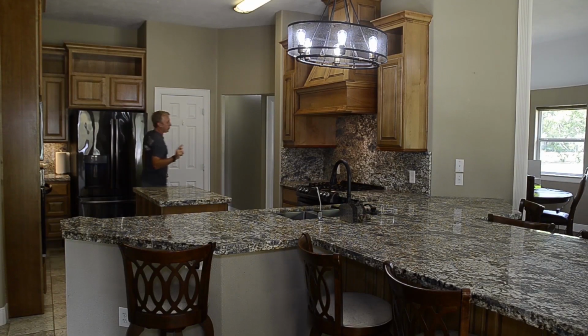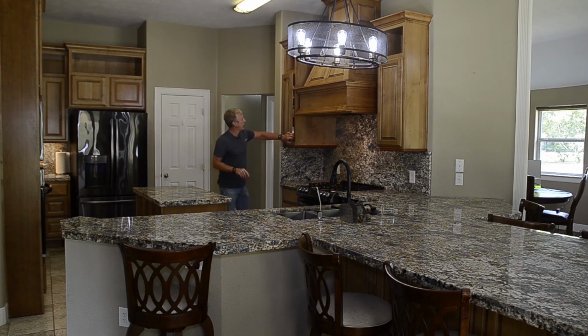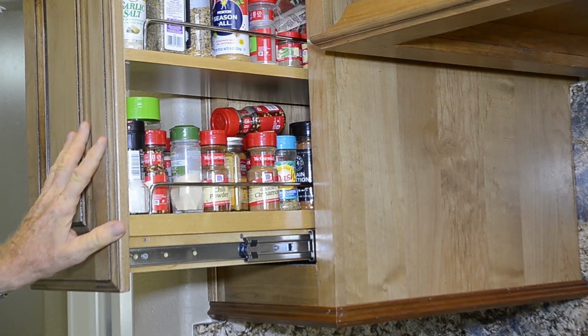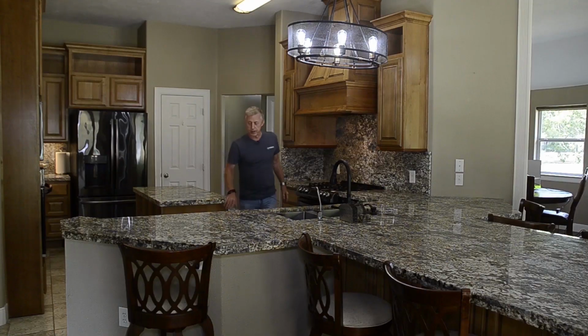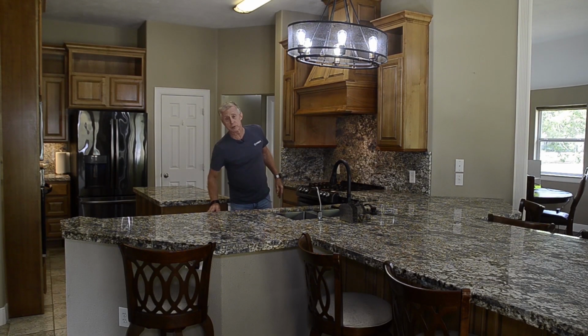I mentioned before the Kenmore cabinetry. This is all Kenmore cabinetry. Here we've got the spice rack. Over here are the double trash cans.